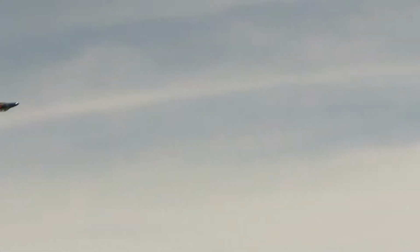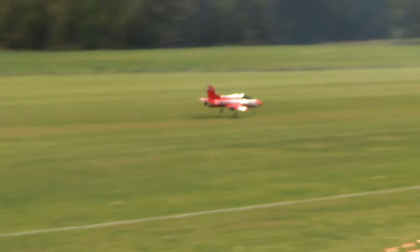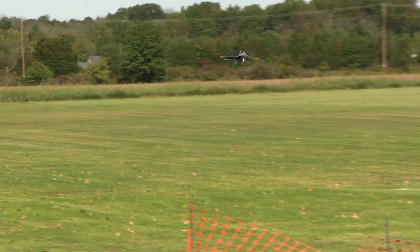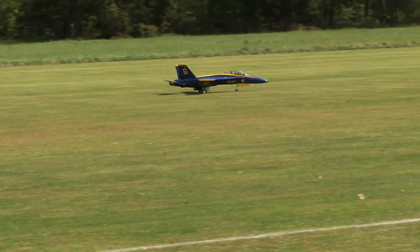And the T1 makes a left to right pass. Here comes the Hornet, ladies and gentlemen, coming across the field in inverted pass. Left to right, the McDonnell Douglas, and the T1 touches down. And we're down. Let's hear it for this fine gentleman and this beautiful Hornet.